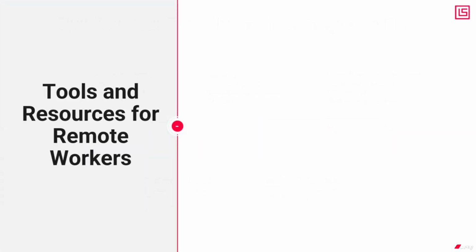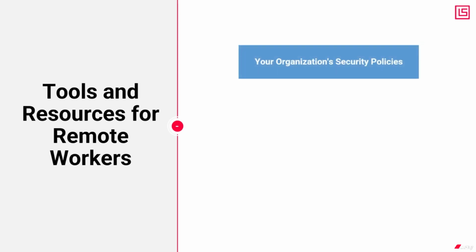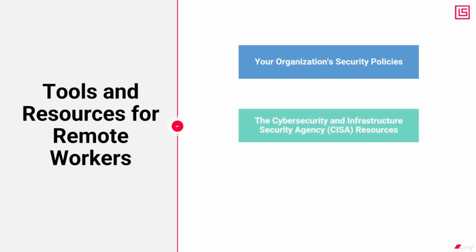Here are some resources that can help remote workers prepare for and respond to security incidents. Familiarize yourself with your organization's security policies, which often outline specific procedures for reporting security incidents. The Cybersecurity and Infrastructure Security Agency, CISA, offers a wealth of resources for remote workers on cybersecurity best practices and incident response. You can find these resources on the CISA website.